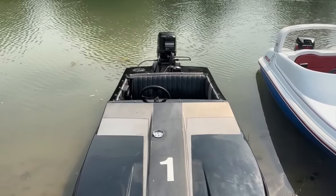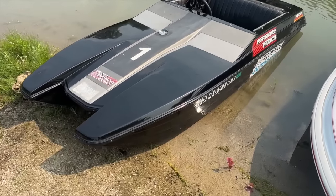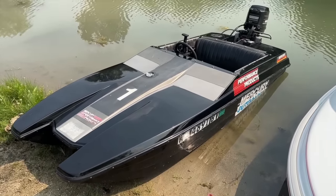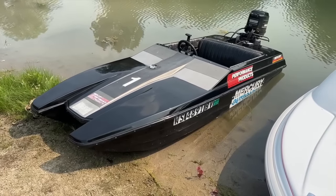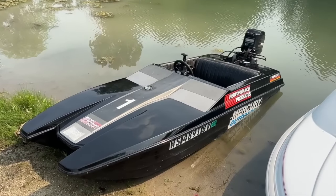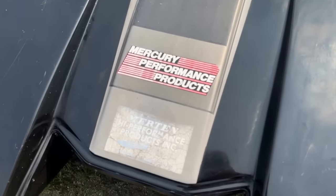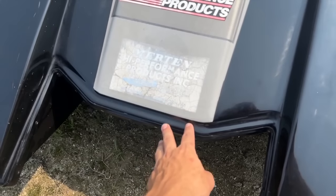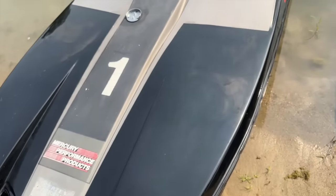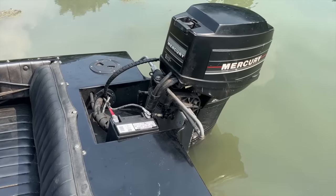And Mercury, I don't know if it was for a certain amount of boats, I have read somewhere as little as 13 of them, could be wrong, were made into Mercubs. Mercury bought these boats from Cougar Cub, and they plastered their stuff all over it. Check this out: Mercury Performance Products, Mercury High Performance Products Incorporated, Oshkosh, Wisconsin. Super cool. Very hard to find. This is a pretty stinking rare boat.